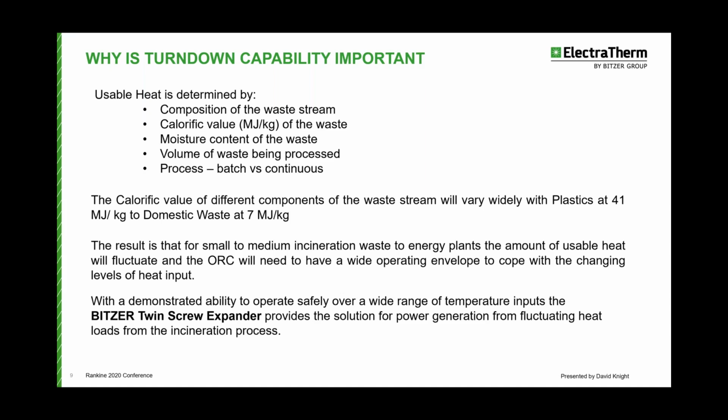So you need a demonstrated ability to operate safely over a wide range of temperature inputs, and the twin screw expander provides that solution for power generation and is therefore ideal for use with these small to medium-sized incineration processes.